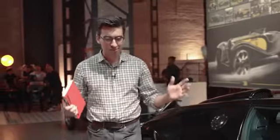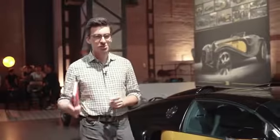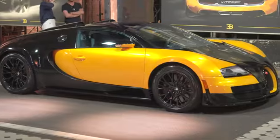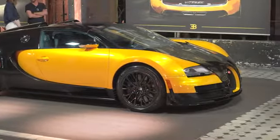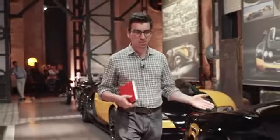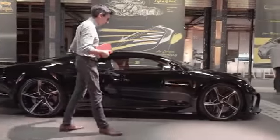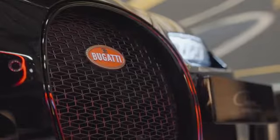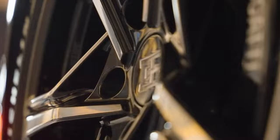Today we're saying a very emotional goodbye to the W16, which we first saw right here in the Bugatti Veyron, a record setter for straight line speed. And then we saw it developed in this thing, the Chiron. Now this is the Super Sport, the road-going version of it, but if you were to get it in the record setter, you could do over 300 miles an hour.